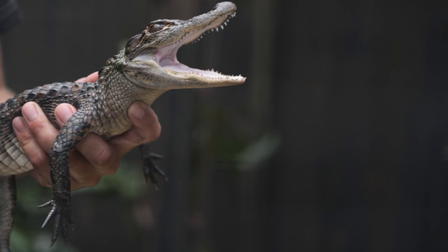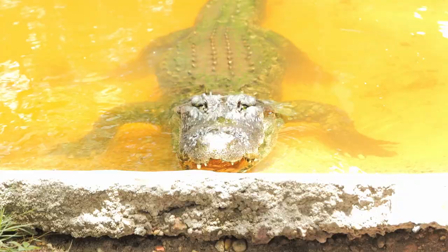All right, so we're gonna be feeding Cannibal. He's 13 feet, 800 pounds, and 64 years old. These guys are trained. We're having them come right up to the front, and I'm gonna be throwing some food in his mouth for you guys. Cannibal.